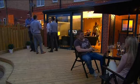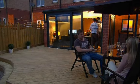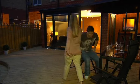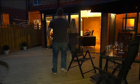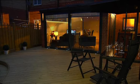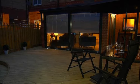This project is a good example in highlighting that you don't need to have a huge state-of-the-art property to install our products, nor be undertaking a large new build development. We can complete an installation like this in your home to not only increase the value of your home, but to transform your home and make sure that you and your family benefit from years of enjoying it.